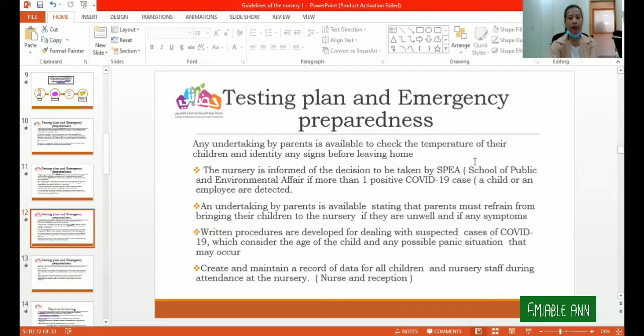And an undertaking by parents is available, stating that parents must refrain from bringing their children to the nursery if they are unwell or have any symptoms. Of course, if a child is already sick, or, for example, a child is in good condition and when the child reaches the nursery suddenly gets sick, the nurse or a responsible person informs the parents, and then immediately the child has to go home. And the parents will not bring their child until the child is well.